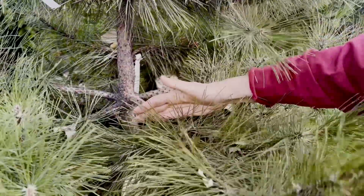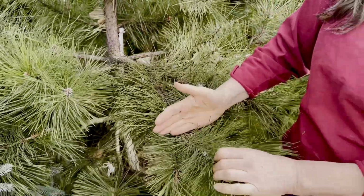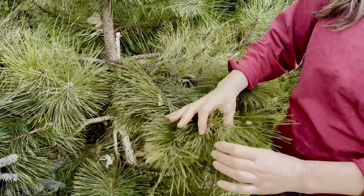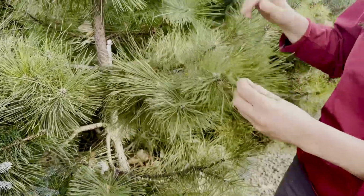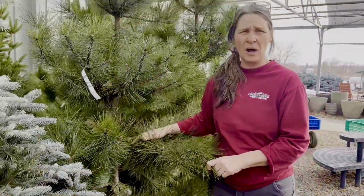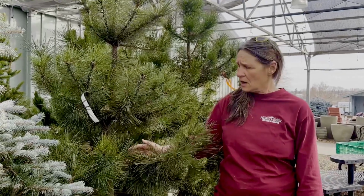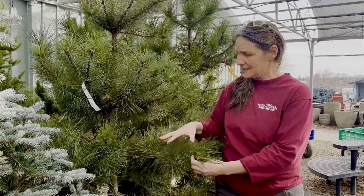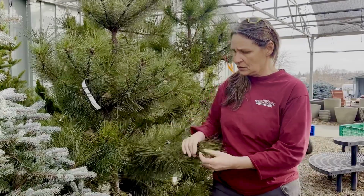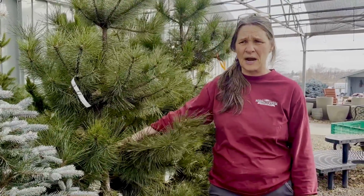So this one grew a lot for 1 year. Then it grew not as much the second year, and last year, because it was stuck in this bucket here, it grew very little. So Austrian pines generally have about 3 years worth of needles on them, which means, again, the 3 sets here.